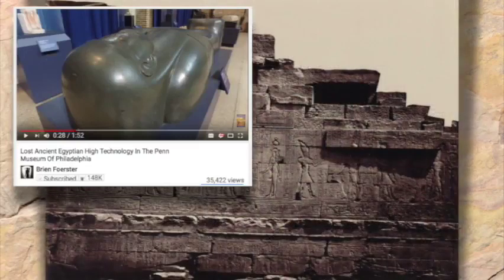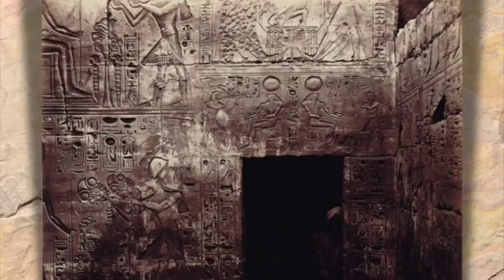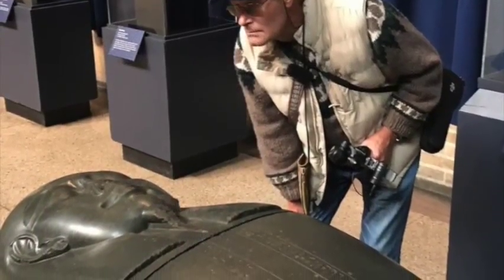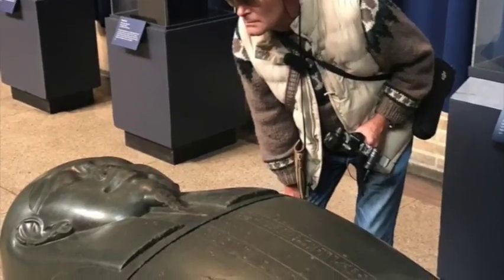sarcophagi or whatever box is shown. It's made of basalt and it's very smoothly polished. Now this is a very hard stone. There is no way this type of polishing and precision of work could have been achieved with the tools attributed to dynastic Egypt. And yet the person depicted is with typical dynastic Egyptian looks.